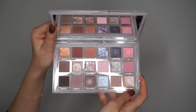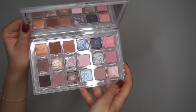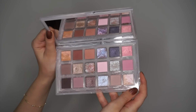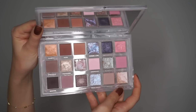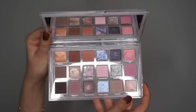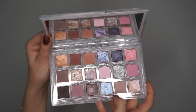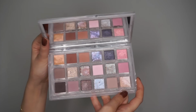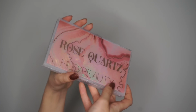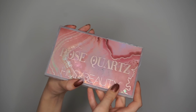Again, it's a bit more of a cool tone palette. It has some mauve tones, a bit more kind of pink leaning this time, and not so cool toned. It also has some warm tones there on the top row, so it is a bit more versatile, and yeah, I really love this one. It has very sparkly shades, which I enjoy, and it's probably one of my best palettes in my collection. It's not my favorite out of all of them, but it's probably at least a top 5.